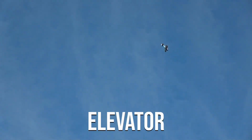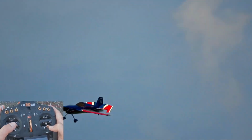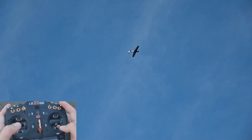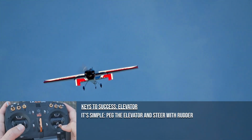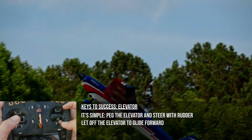Elevators are simple, low-power or unpowered falls. The model just drops from the sky with the elevator peg to control its descent. There's not a whole lot to it. We found that the Katana performs basically the same with both ailerons pointed up or with them level with the wing. It really makes no difference. It's a fun and simple maneuver that can be used to transition to other maneuvers.